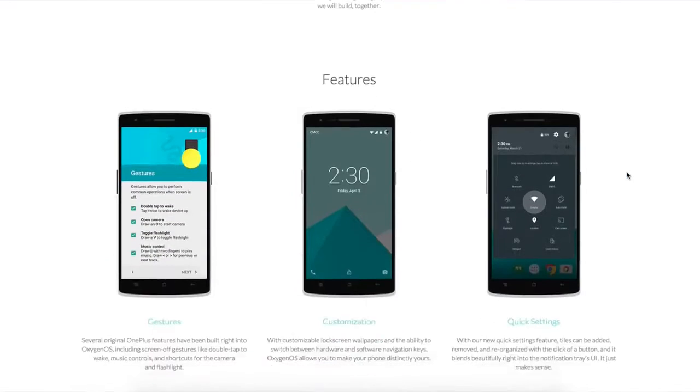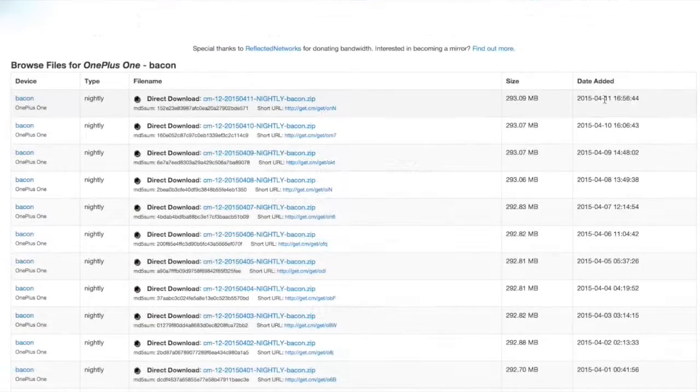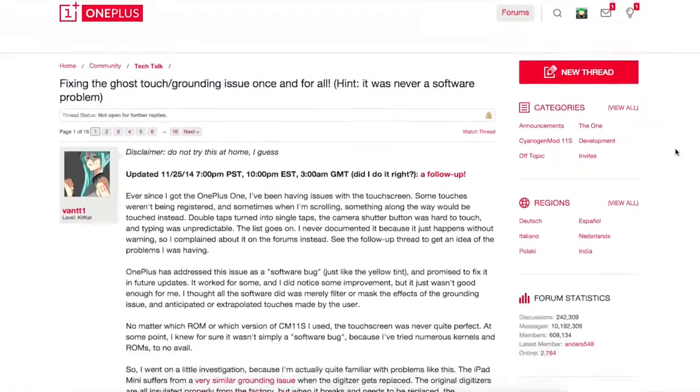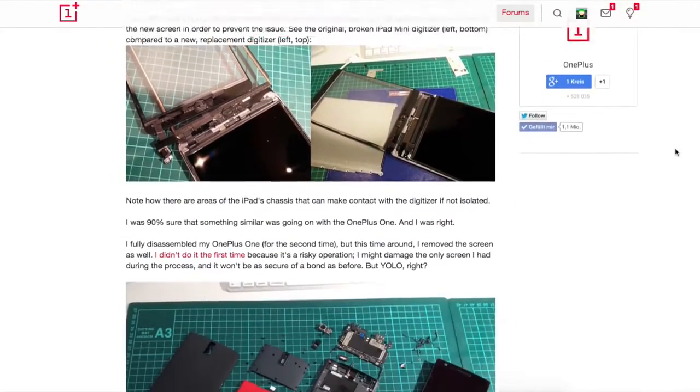This issue exists on every OS you put on your phone. I've tested it with CM11S, OxygenOS and CM12 Nightly, which I'm using as my daily driver right now. It even happens on TWRP, so I was sure that it's a hardware issue. I wrote something about a grounding issue back in October.